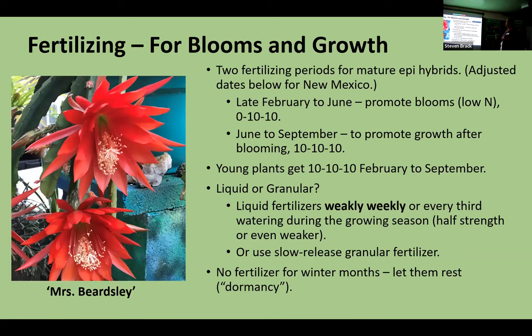And that promotes blooming. And then June to September, you're going to fertilize to promote growth after blooming and recovery, because some of these get real stressed after blooming, especially if they put out a lot of them.